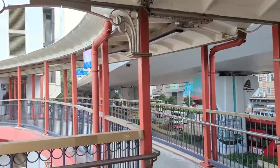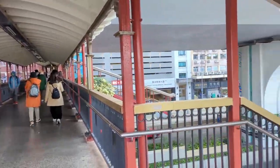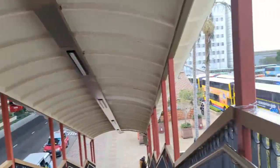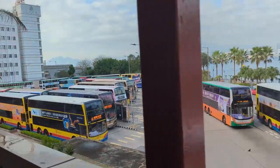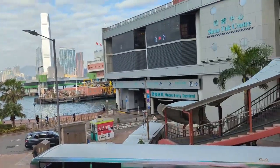The terminal primarily serves ferry service between Hong Kong and Macau, including to the Cotai and Taipa districts. Ferries operate frequently, providing a convenient and relatively fast mode of transportation between the two special administrative regions.